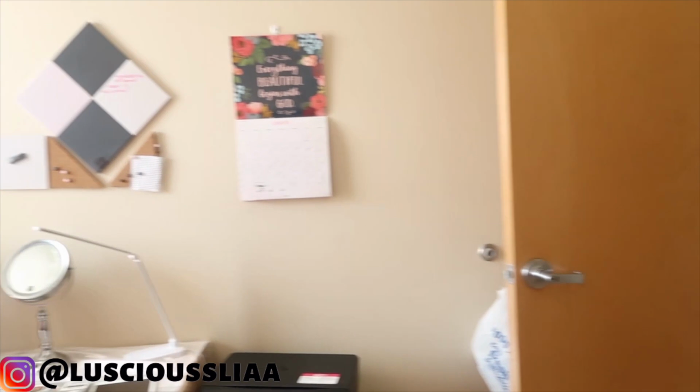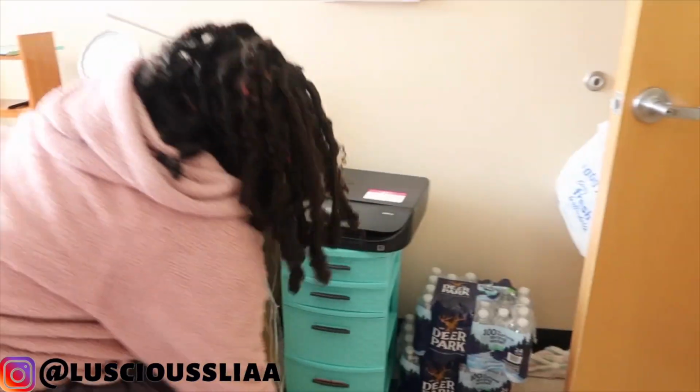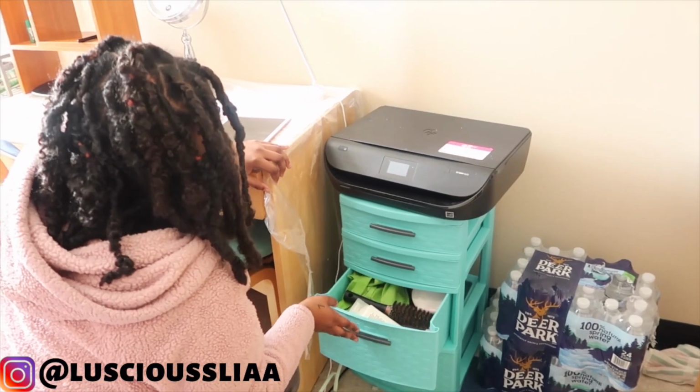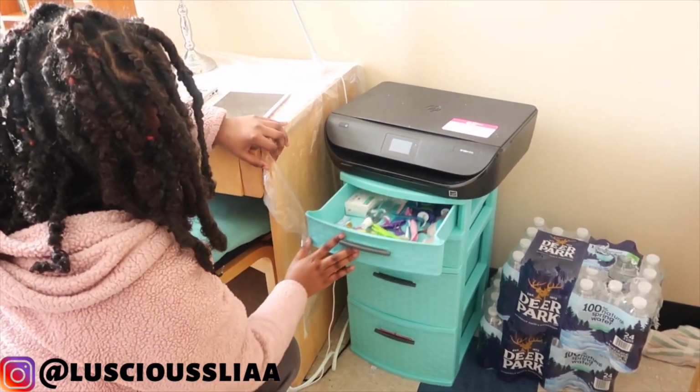This is where all my makeup is. Keep all my clothes in the drawers, obviously. Here is my hair products, poetry, yeah, my cravings and stuff.